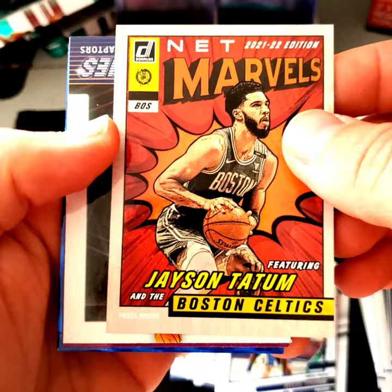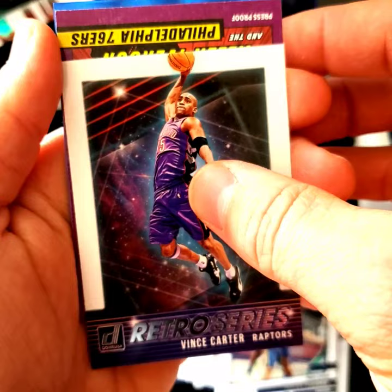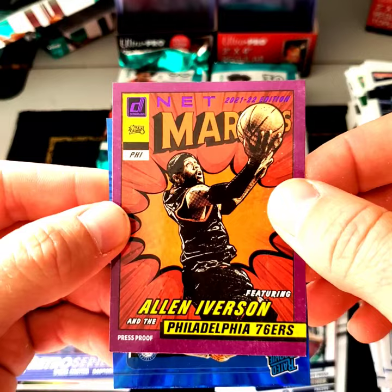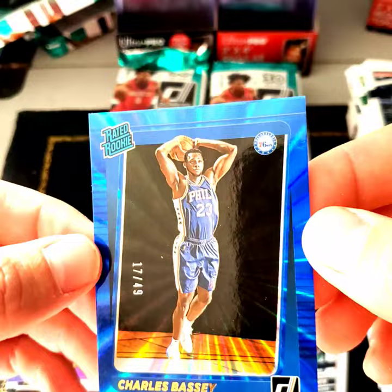Retro series, Vince Carter. That's sick. Oh, and here's a purple border. 76ers. Allen Iverson, purple. Nice. Purple press proof Allen Iverson, Net Marvels. And then a blue rated rookie for the... Oh, dang. Is this Jaden Springer? Oh, Charles Bassey. 17 of 49. Charles Bassey.